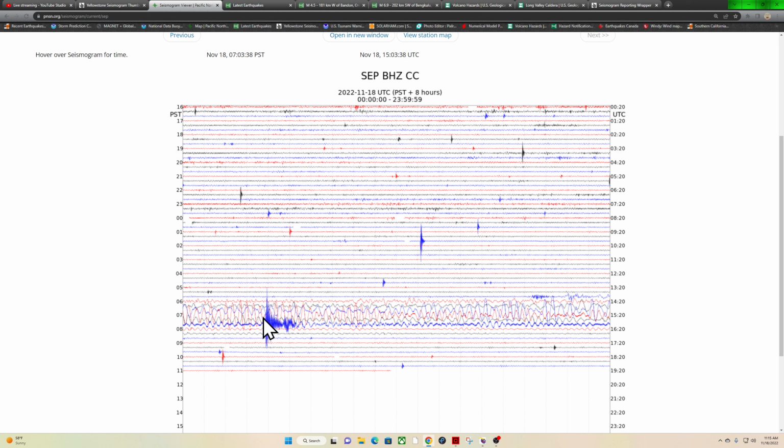Kind of just like nudging a little domino. If you just barely touch it, it sets off the entire chain of dominoes. But that's kind of interesting to see there. 6.9 followed up by a massive bunch of S waves, and then an earthquake off the Oregon coast being triggered right there. Pretty crazy to see.